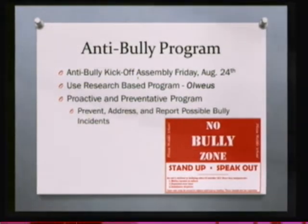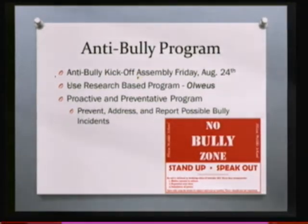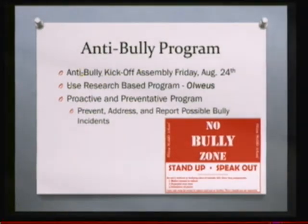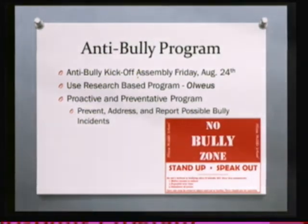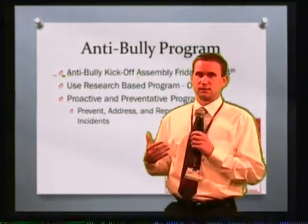If you can't make the time that works well for your students' team, you can come to any of those presentations. They're exactly the same, but really we're going to be outlining the purpose of having an anti-bullying program. We're going to be defining bullying for us. And then also really talking with the kids about how to prevent, address, and report possible bullying incidents. Bullying incidents are something that we record through our database and keep track of.